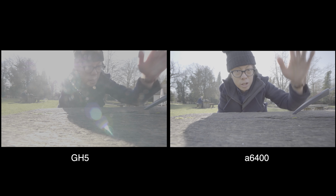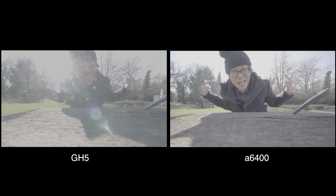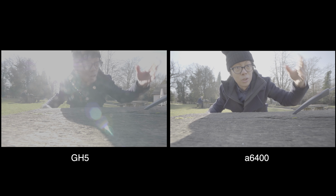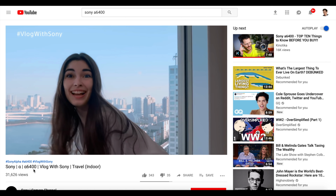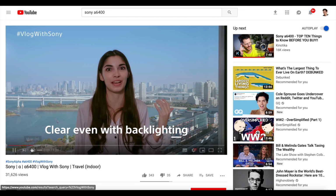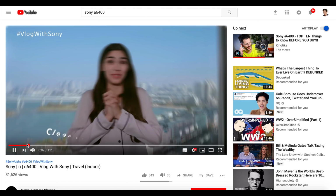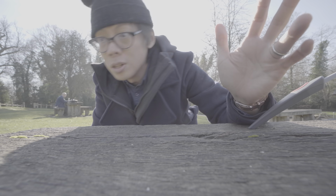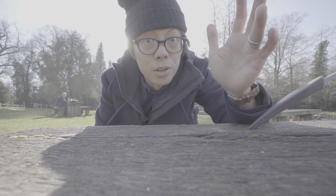Of course, this is quite an extreme example because it's extremely backlit, but in the Sony advert they said it'll be good for backlighting situations. Yeah, clear even with backlighting. Well, yeah, it's always clear when you switch on the artificial lighting, isn't it? But there we are. Exactly same aperture, exactly same shutter speed, same ISO.